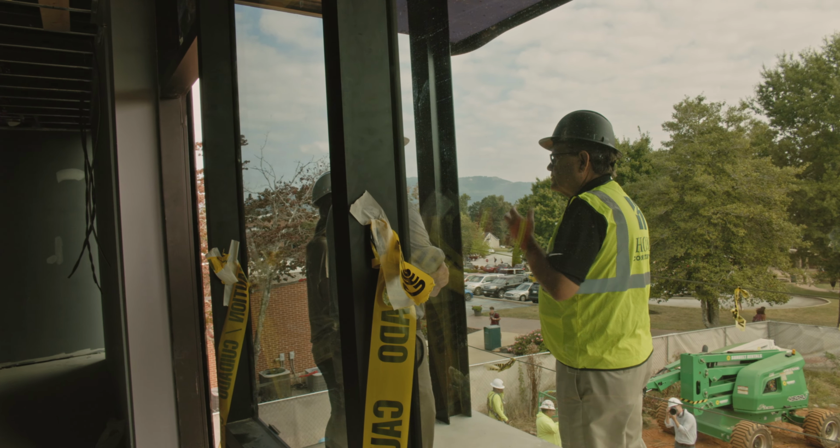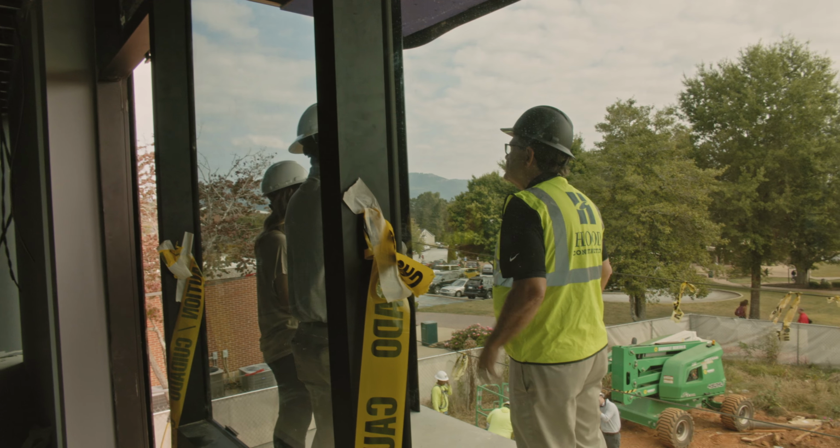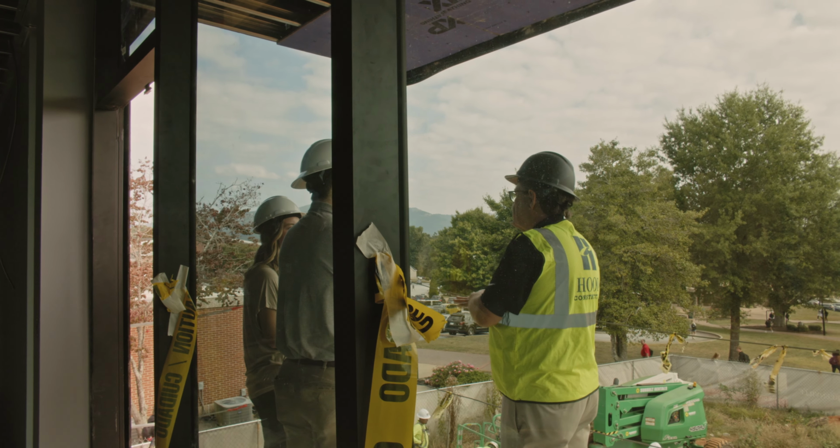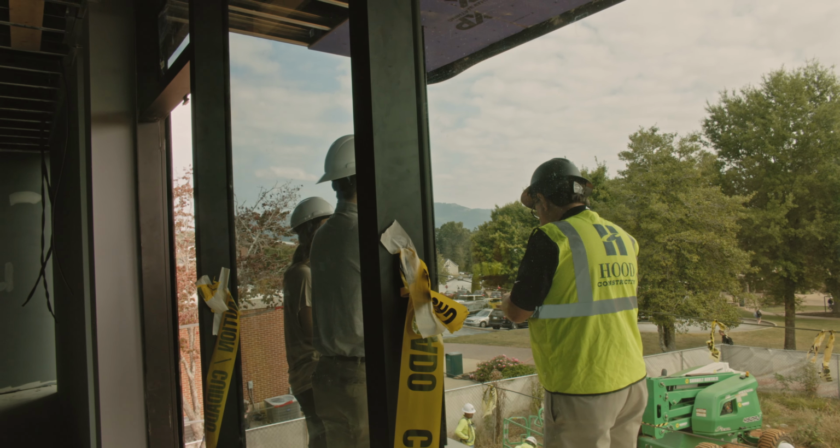And we've got some other little historic things like that we're doing to try to really kind of connect, again, the past with the future and the old uses with the new uses.